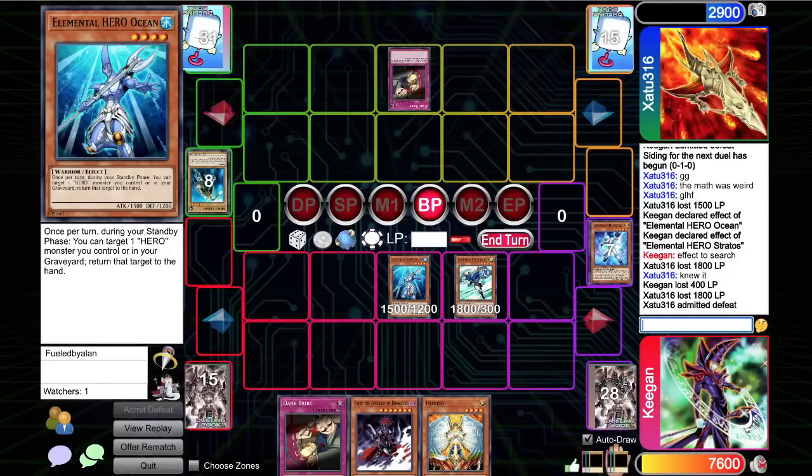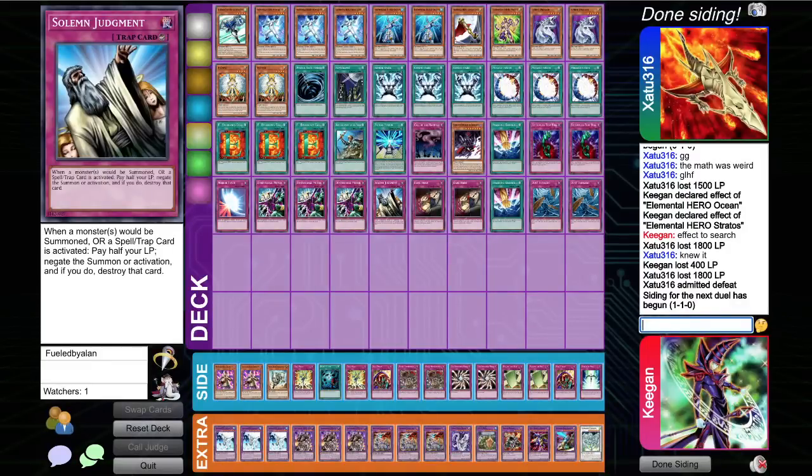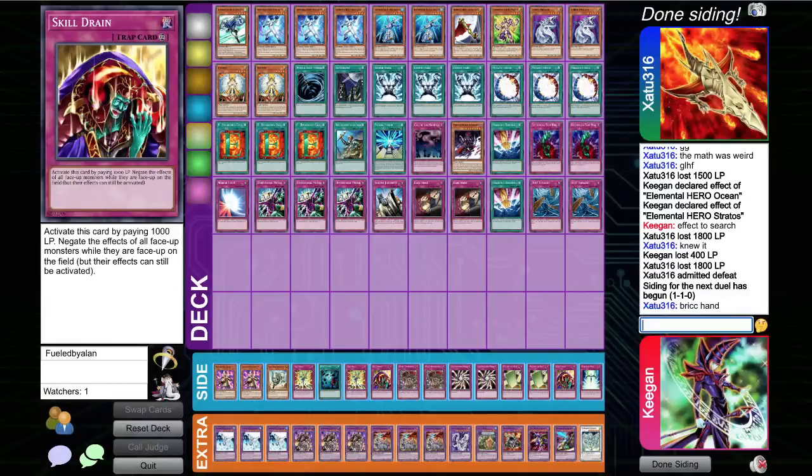Cool. They're playing Dark Bribe, and they revealed that to us. Good to know. That means they have a lot more trap cards than I think. It says Brick Hand. You won that game if you sequenced it differently. It was not a brick hand. You just played it poorly. No offense, but you actually won that game.